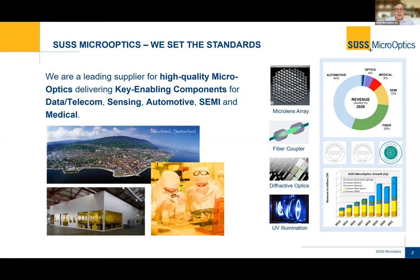You can see below the clean rooms. This is the first big clean room we had. And at the end of last year, we made a second one in the middle of the city of Neuchâtel, which is more dedicated to all the products related to automotive. On the right side, you can see some components we are doing. On the top, it's a micro lens array, a double-sided micro lens. We also do fiber couplers. We do diffractive optics and beam homogenizers, for example, for UV illumination.